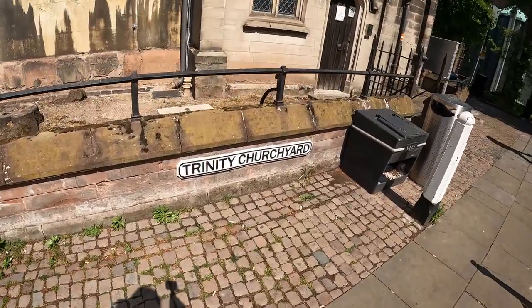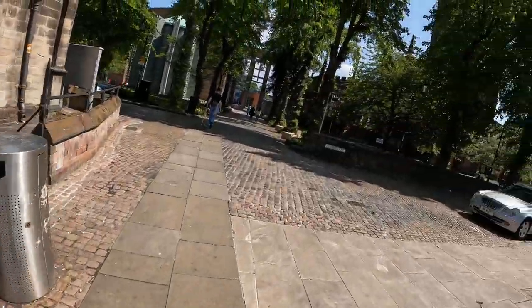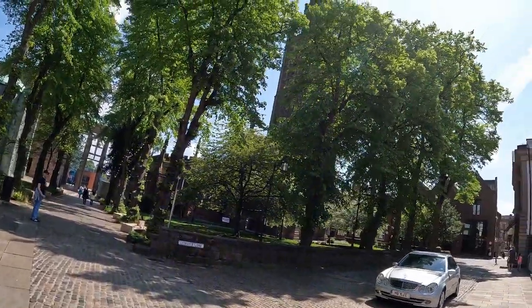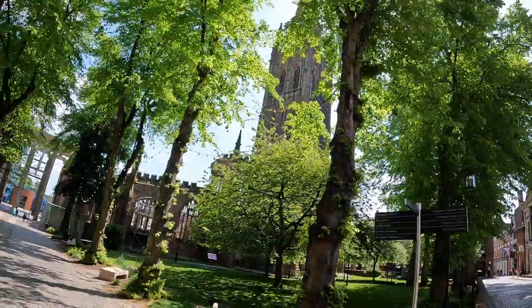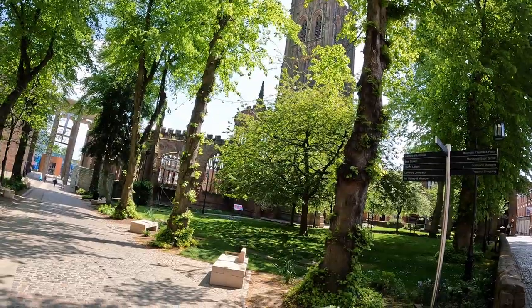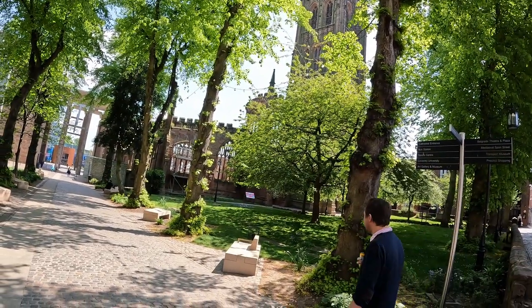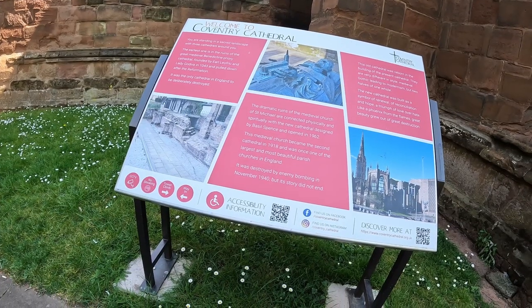So the street is called the Trinity Churchyard. And the other one is the cathedral. Yeah. Again, it's really, really confusing. You have a church right near the cathedral. It was destroyed by heavy bombing in 1940.